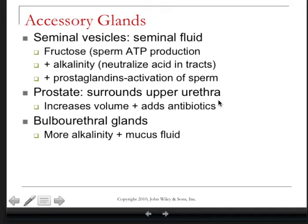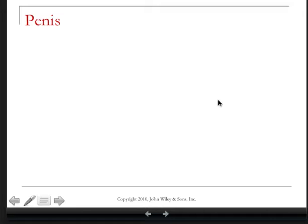The bulbourethral glands increase the alkalinity even more and add a mucousy fluid to the semen as well. And again, this is to fight the acid conditions of the female reproductive tract. And so now we have a mixture that contains the male gamete and an environment in which the male gamete can survive the changing conditions in the female reproductive tract and also generate enough energy to propel it on the journey from the vagina all the way now to the fimbriae of the oviduct.